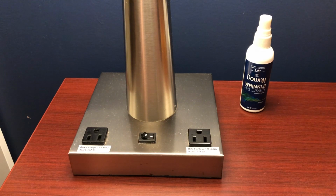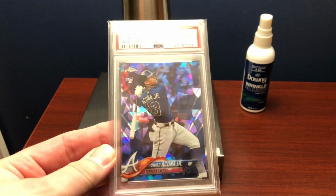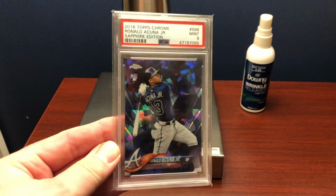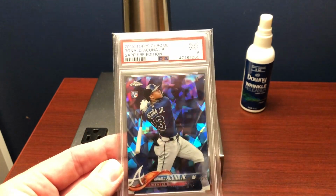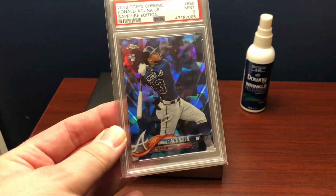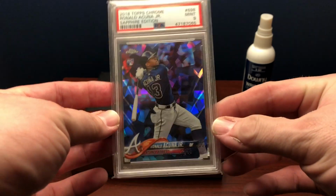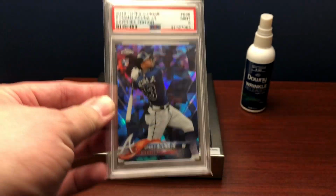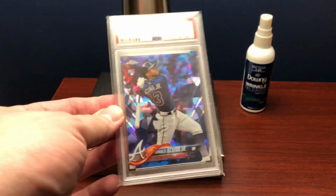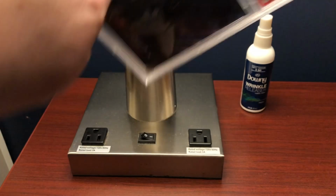It's a very, very super fine 9. Not super as in super fractor, but from the 2018 Topps Chrome Sapphire Edition. Ronald Acuna, bat down. Just fantastic. Atomic. Oof, just fantastic. So happy to have this in the collection. Not much more needs to be said about this card. Less than 300 made for base card. Just fantastic.